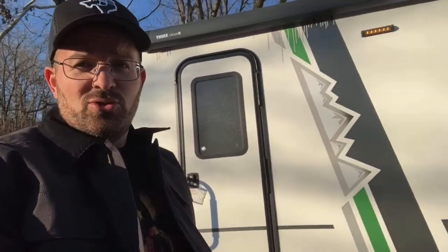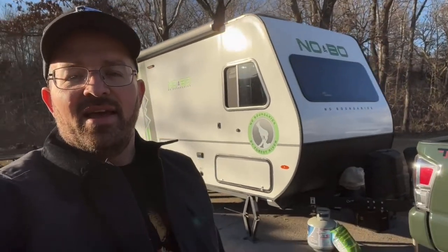a new camping vehicle. This is a 2019 No Boundaries made by Forest River travel trailer. It is 16.7 feet long in dimensions. It is happily pulled by Tank, the Tacoma. So I just want to introduce you to Nobo. We're not going to go inside today. That'll be for a later video. Be sure to stay tuned in.